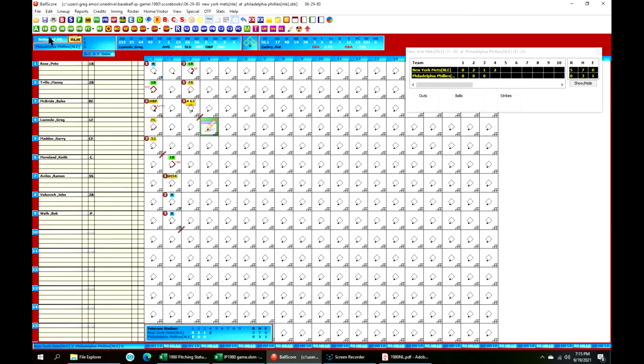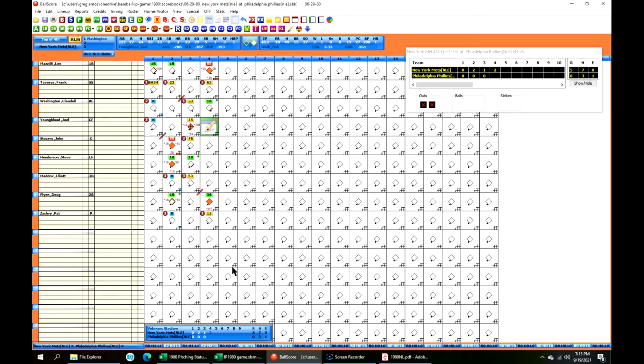Let's see here. I'm not taking Bake McBride out, so we're just going to go ahead and put the pitcher in the 9th slot. I need a 4th inning. Good Lord. No quality start there. Larry Bowa will come in bat 9th.